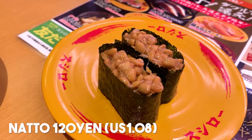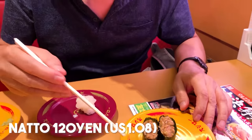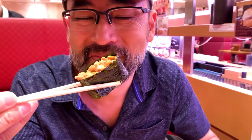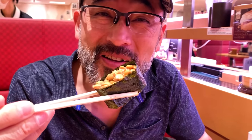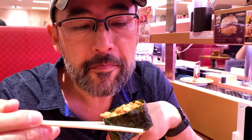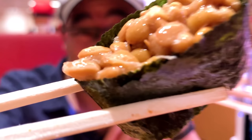You got natto. Healthy. I love natto. So no soy sauce or anything, just like that. Once I want to eat other things. Okay. So you can taste the natto. I think some people don't like natto.